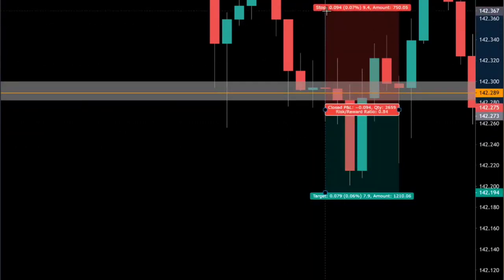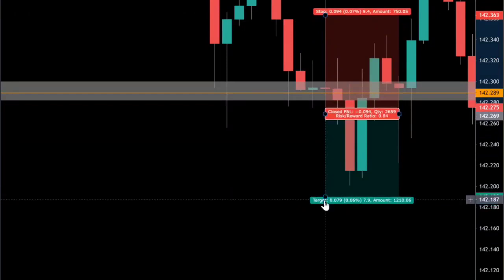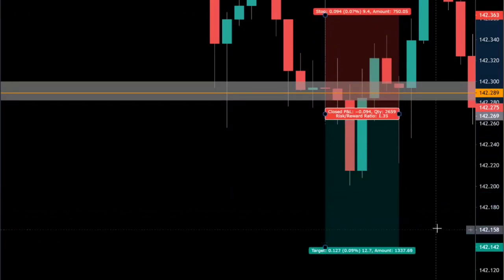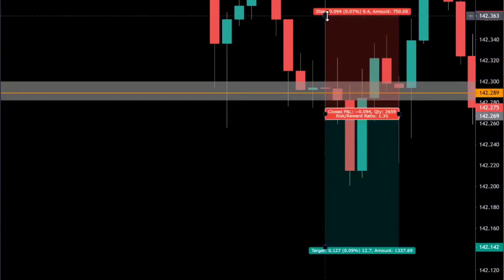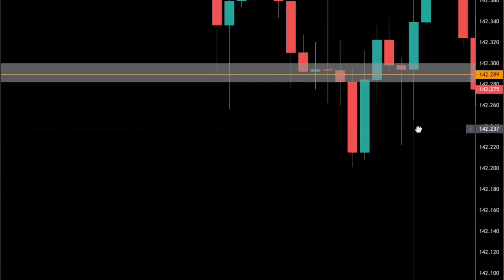Stop loss was kept right over here around 9 pips, and TP was down over here around 142,140, around 12, 13 pips away. So price went up, hit stop loss, closed the whole trade, and that was done, right? That was a big mistake we made. 9 pip loss over there.